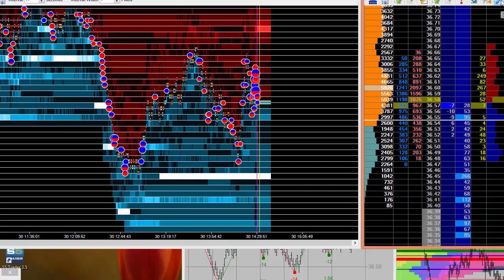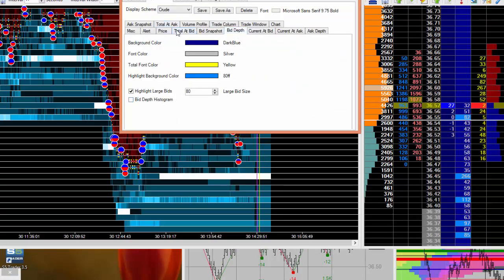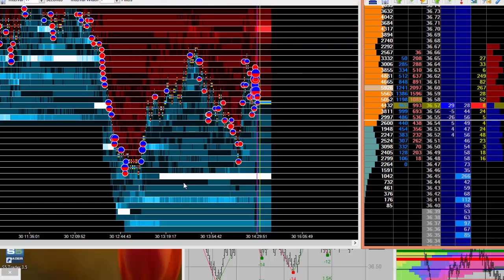and you set what is a large number, like 92 is a large number, 266 is a large number, and you do that here in the settings, appearance, bid depth, and ask depth. And I have for crude oil, I have large bid size at 80. I want to know when there's a bid size of 80 or larger. So as you can see, when you get up to 200, this bad boy starts turning white.